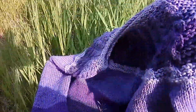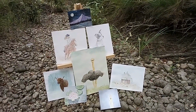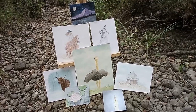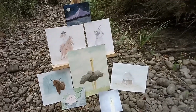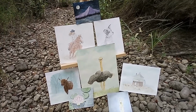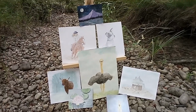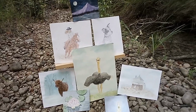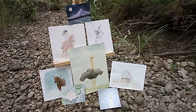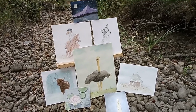So let me show you some of the art that I entered. This is all the art that I entered last year. You can enter 8 different pieces of art under the different categories. Like you can do one under drawing of an animal, one under watercolor painting of an animal. So I entered 8 different paintings. They convinced me that my art was good enough. And I was surprised by the ribbons that I got.